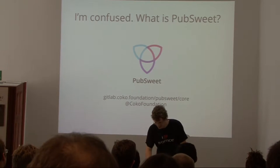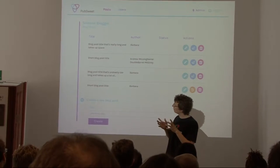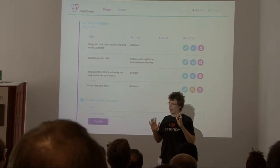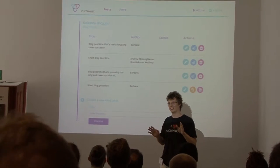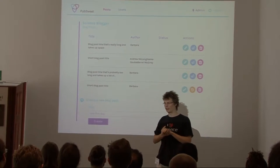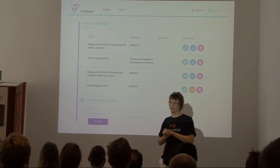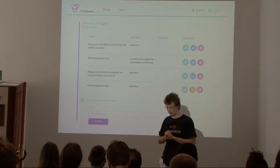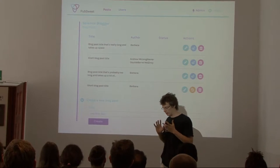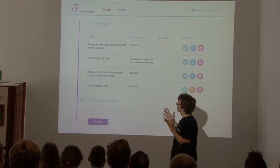We'll help you. This is how PubSuite looks right now, and it's just a mock-up. We have an actual demo, and it's nowhere near as pretty as this. This is just pretty. And it's based on the work that our UX designer has started working on since about 2 weeks ago. So she's very new on the project. So things will improve UX-wise. But right now, this is how we want PubSuite to look. This is, for example, the science blog.